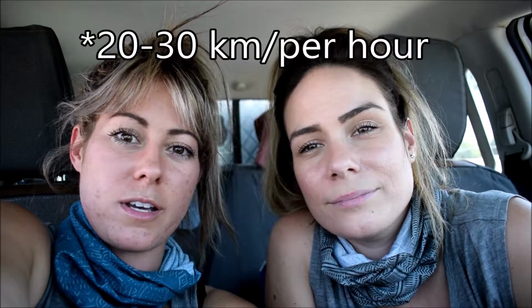Yeah, between 20 and 30 kilometers is really good. That way you'll feel in control of the car, and you'll have a nice leisurely pace to see all the animals. Other than that, we highly recommend you incorporate this into your trip. Don't be scared or intimidated by the four-wheel drive. If we can do it, you can do it. And this will be the highlight of your trip, we promise.